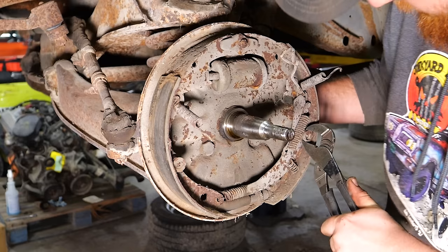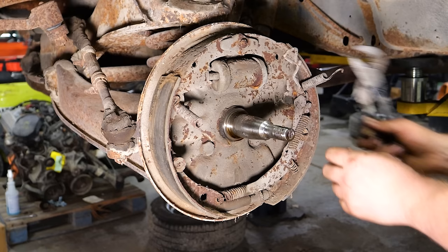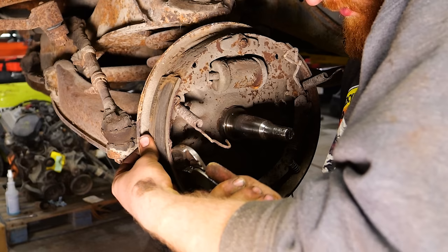Next up, I'm going to grab these springs on the side. These are the locator springs that hold the whole shoe to the backing plate. You'll have one here, and of course, one here. All you have to do is push in, and then if it would behave, use your finger on the backside to turn the pin, but this one is fighting me.